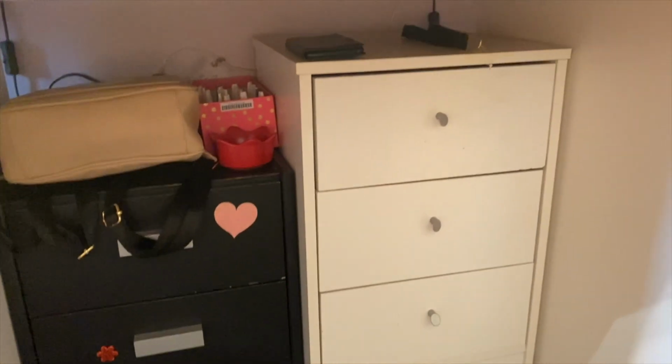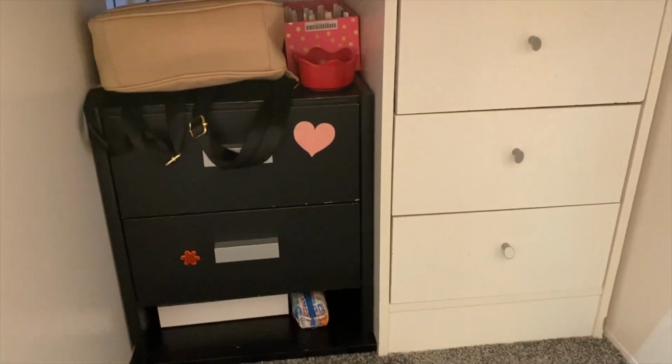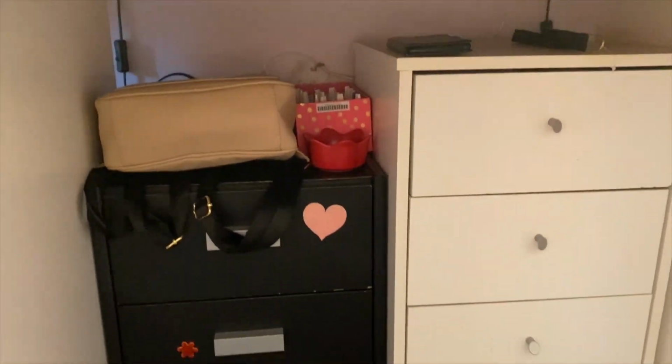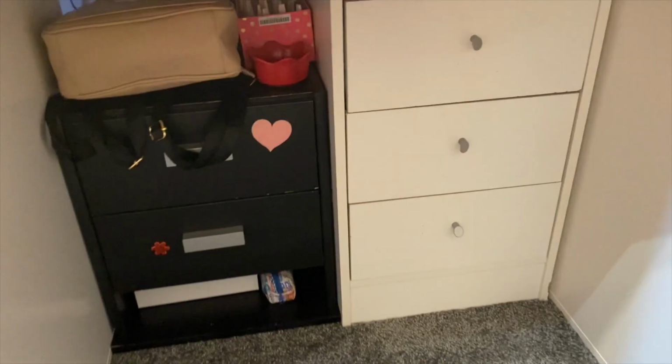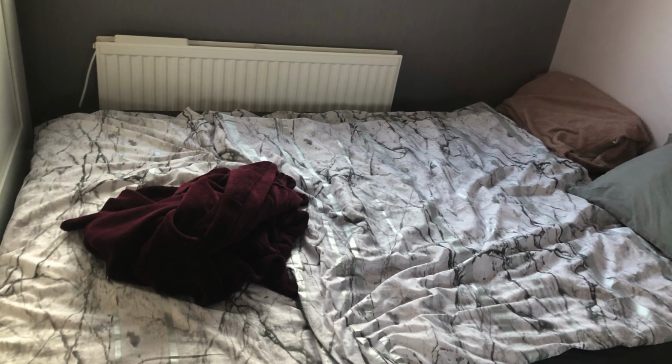So I've been after a lot more storage lately, so I've got all the drawers underneath my bed, and then I've got these two cabinets that were in my room. They're now underneath here, which I think is so useful. It's underneath my dressing table, so I've got the drawers at the sides and then the drawers underneath, so it's so helpful. So guys, that is all you're getting to see of my room for now.